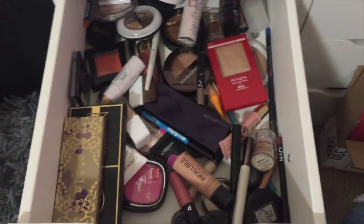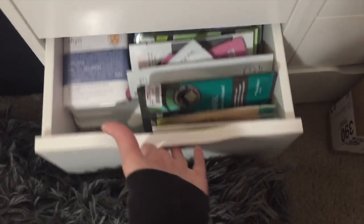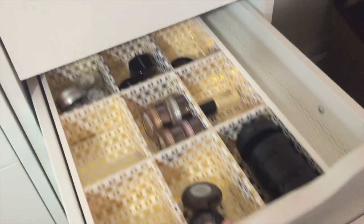This is my Poshmark drawer. This is stuff I'm selling on my Poshmark account. I haven't even touched these skincare drawers, so those are both still full. I just have stuff everywhere, you guys. I did pack my new stuff drawer. All my palettes except this one. I'm planning to use this in a video, so I did not want to pack that yet. Those are my face palettes. All my eyeshadow palettes are gone now. Those are all packed up.